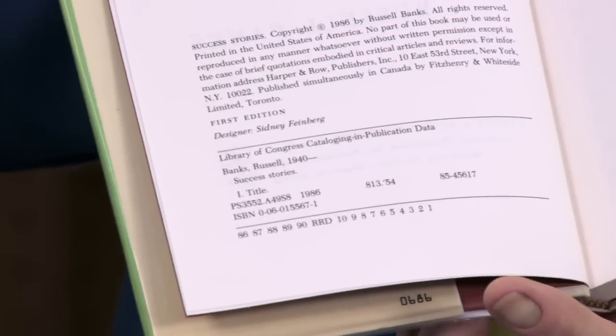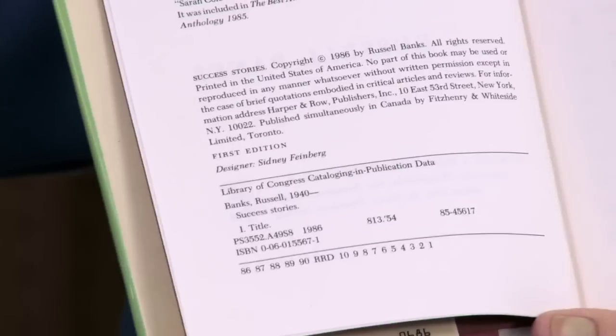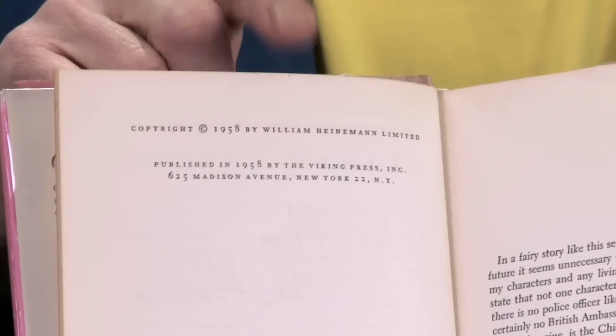Here's an example of a number line that you should be looking for. This one starts with a 1. This is a first printing of the first edition. A couple other examples of how publishers show their first editions. Here's one from Viking. Viking says published in and has the year. That means this is a first edition.